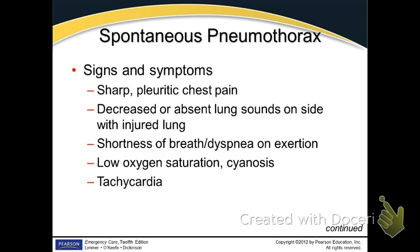So when you see this pneumothorax: sharp pleuritic type chest pain, decreased or absent lung sounds on the side, shortness of breath, dyspnea, right? Maybe late signs of cyanosis, very late sign. The tachycardia would be because of all the difficulty breathing. Remember, shortness of breath, heart rate, respiratory rate, proportional. These are the main two things that you'll see: decreased, or mainly decreased, breath sounds on one side, or that pleuritic type pain.